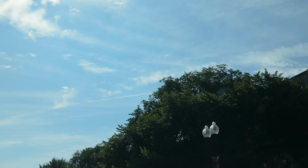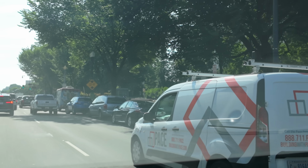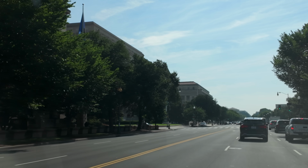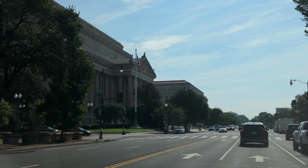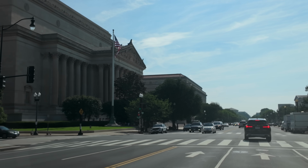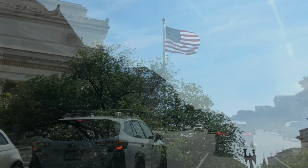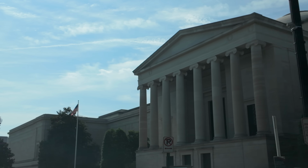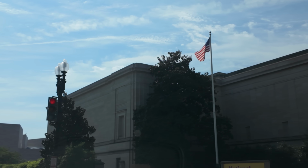I don't know if I got it. Then down here on my left, after the Department of Justice building, is the U.S. Archives. Archives are where the Constitution and Declaration of Independence are kept, and they're at full staff. Let's see what else we can see, yeah? There's your archives again. Down here, National Gallery of Art, and it's got a full staff flag.